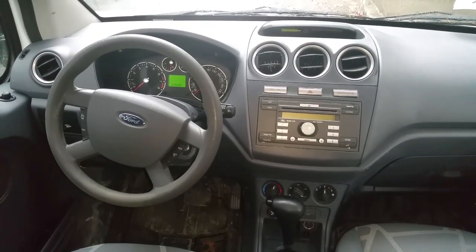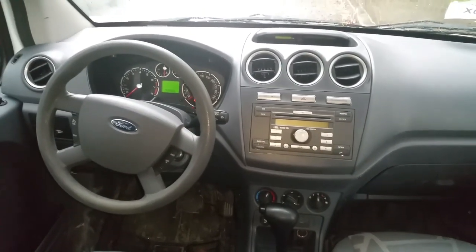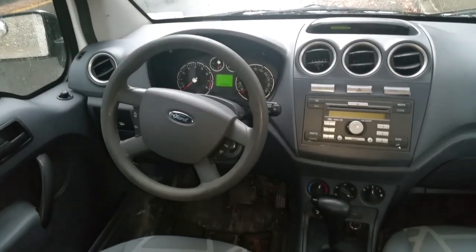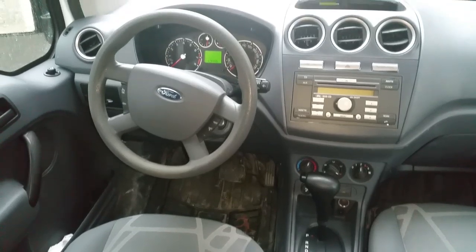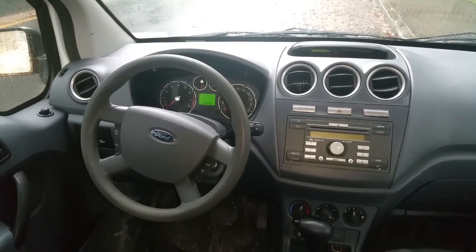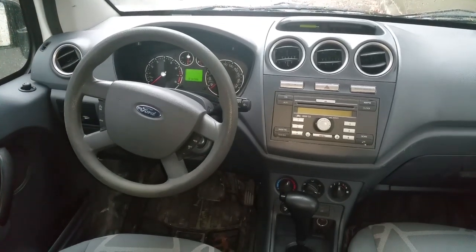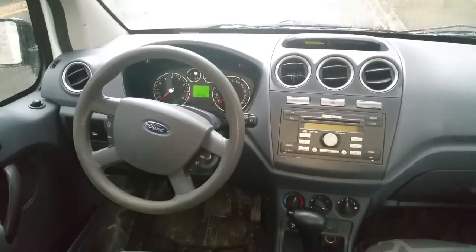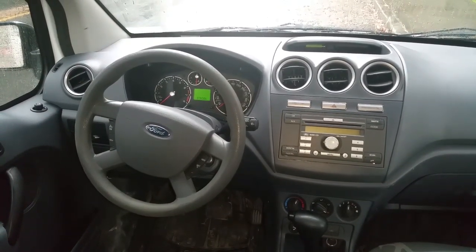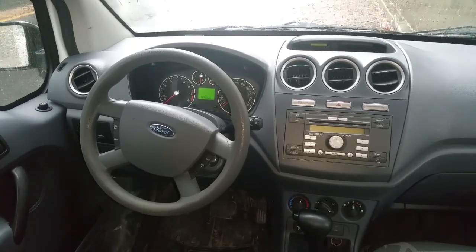So this is the view of the driver area. Pretty simple. I bought this van because of the design of it, not because I'm particularly impressed by its engine. It's just like a 2-liter engine, 4-cylinder, I think. And it's also very simple. The radio is pretty crappy. I'm probably gonna upgrade that at some point. Not the radio specifically, but the speakers.